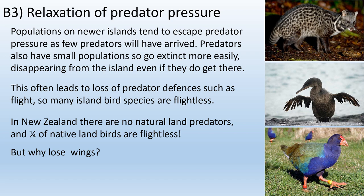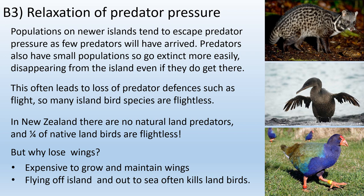But why would you lose your wings? Well, first of all, it's expensive to grow something that you're not going to use. So it simply saves on resources if you don't waste it on wings that you don't need. But also, there's another aspect of flightlessness when you're on an island, particularly on a distant island that's a long way from the mainland, and that is that flying off the island is almost certainly going to kill you. So if you're flying around and a big storm comes along and blows you off the island, then you're likely to die. You're very unlikely to get anywhere good. So not flying around and staying safely on the ground is very heavily selected for in island birds.